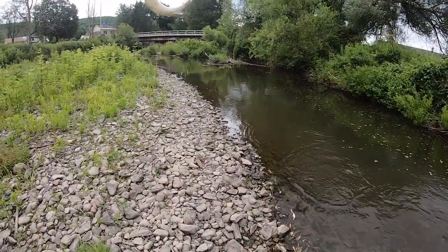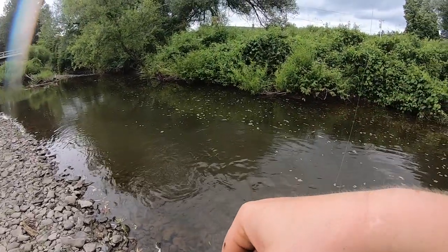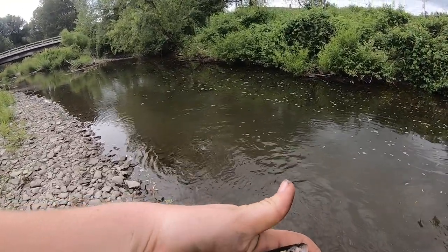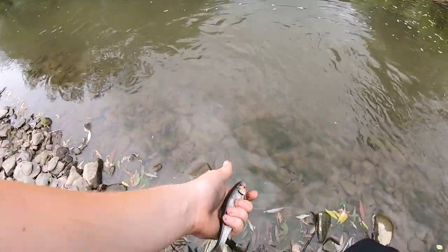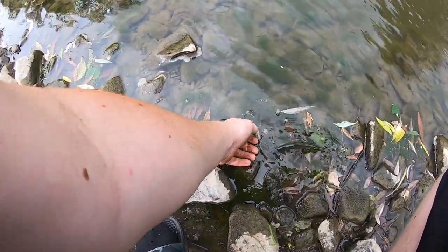Saw him. I saw him eat that one. What's up, buddy? Be easy. I'm not trying to hurt you guys. Not bad, guys. Just white suckers in here for right now. What do you think that is? I'm thinking that's white sucker to me. Could be a creek chub or a shiner, but we're just gonna let buddy go here. Okay, there you go. Go that way. See ya.